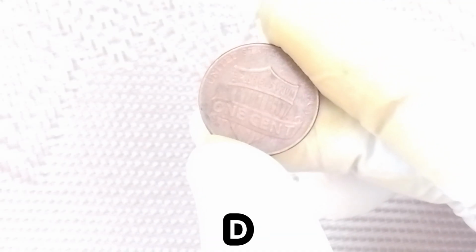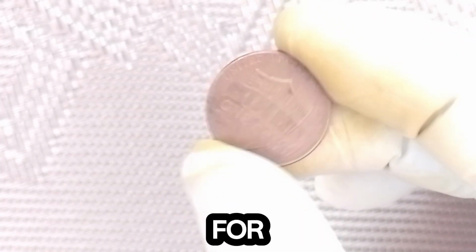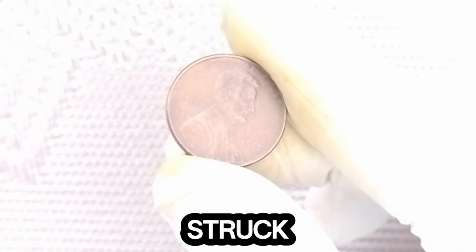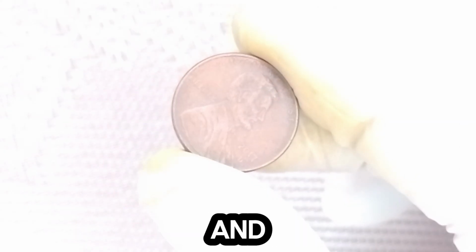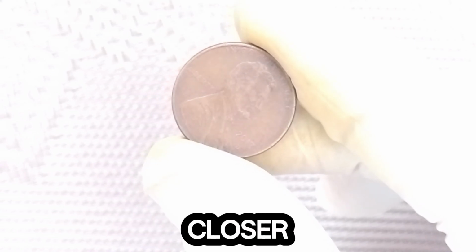The D Mint mark below the date stands for the Denver Mint, one of the primary U.S. mint facilities responsible for producing coins for everyday circulation. In 2017, millions of these coins were struck, but not all of them are ordinary. Some special variations and mint errors make certain 2017 pennies extremely valuable to collectors. Let's take a closer look at the design.